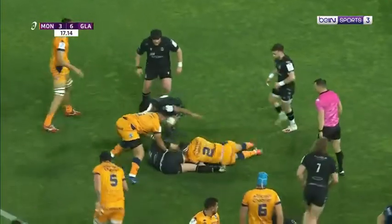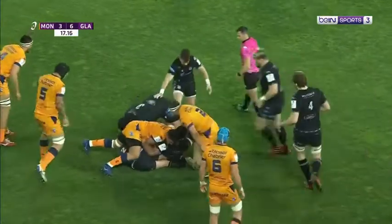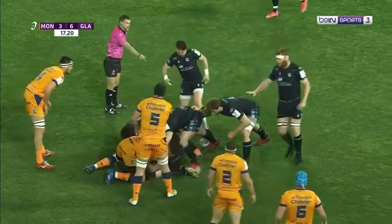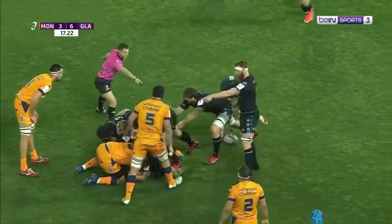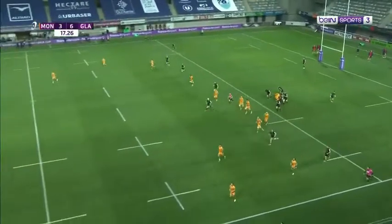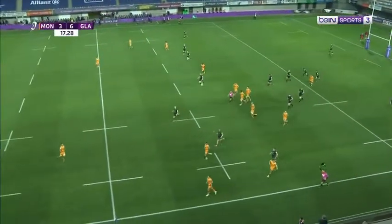This is Fraser Brown, restored to the action. Use it now, please. Price just gets ready for the box kick. There he is, off his left foot, finds a safe touch.